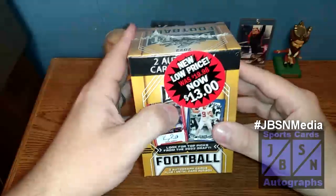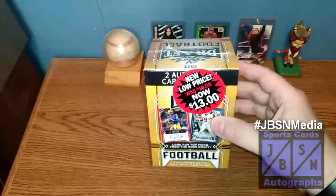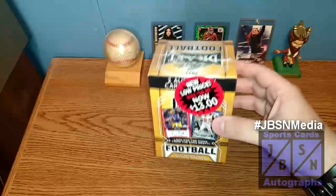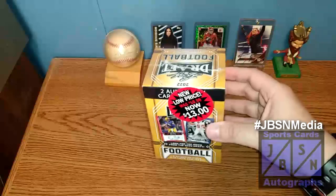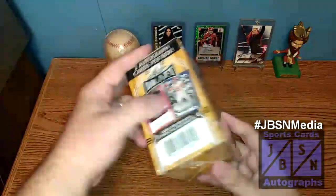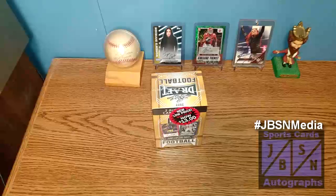So this is one of those MJ holding boxes. Got this at Walmart for $12.98. Found it on the shelf recently. We have opened one of these gold blaster boxes on the channel before. We didn't do too terribly bad. We'll see if we can do a little bit better here today. So yeah, let's go ahead and get it started and see what we can uncover.